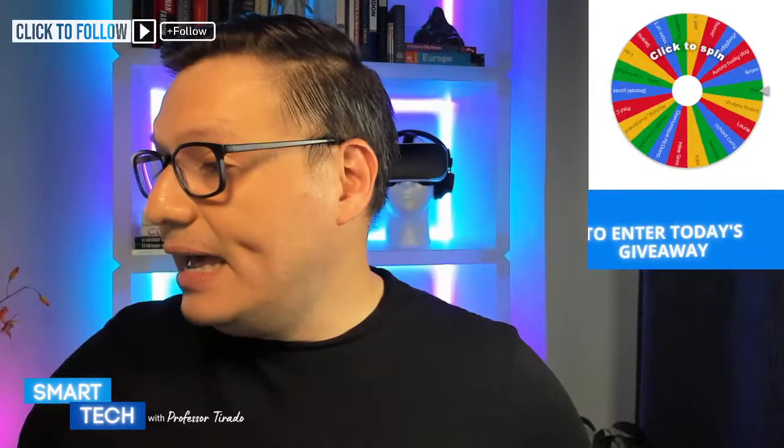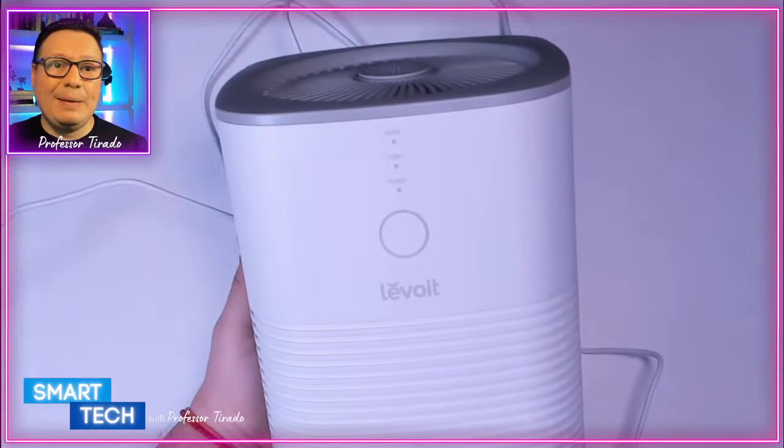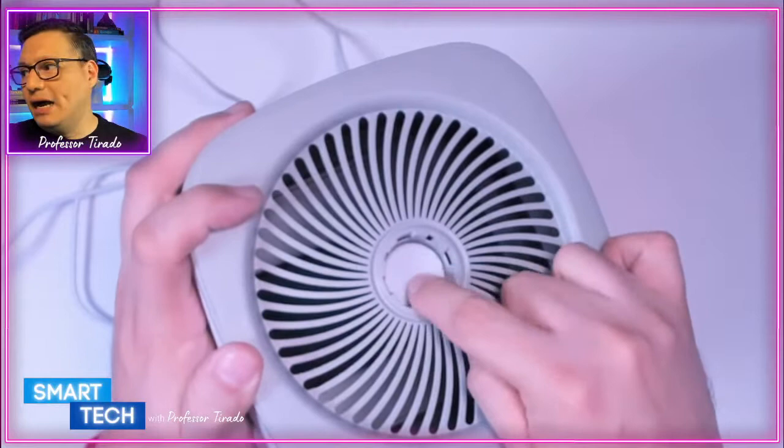So with this Livewait product, what I like about it is that it has low, high, and sleep options so that you don't have a lot of sound. And I'll be very frank, it does not make a lot of sound to begin with. When you use it, it's basically taking the air from the sides and then pushing the fresh air to the top. If you wanted to have the aromatherapy, you can pop this out here.